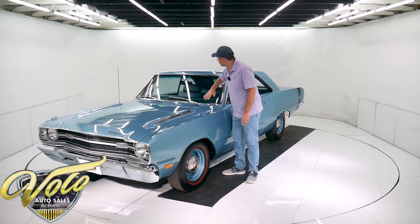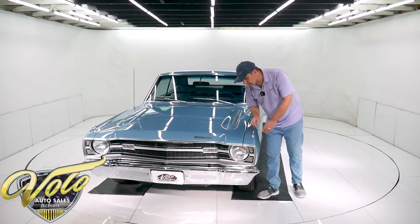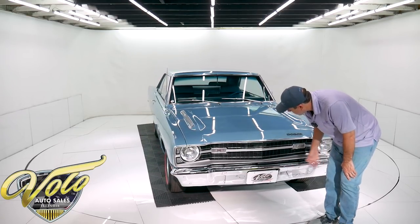Windshield's been replaced. The 340 four-barrel trim here looks real nice. It's got the fender-mounted turn signals. Those were an option. The grille is all restored. Show chrome on the bumper.